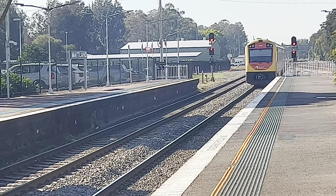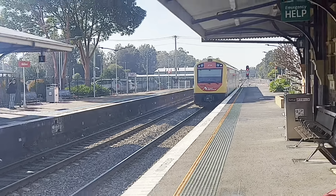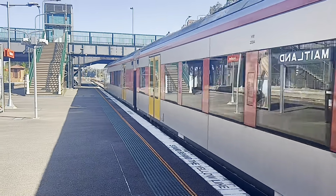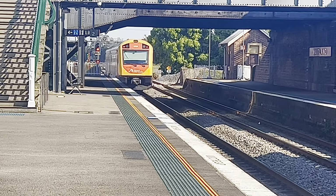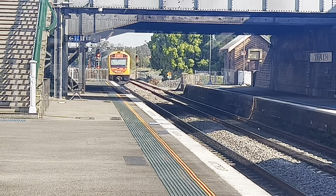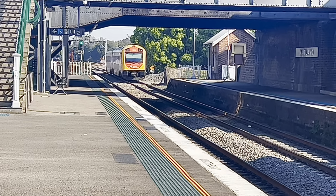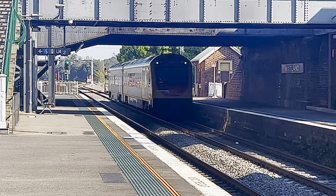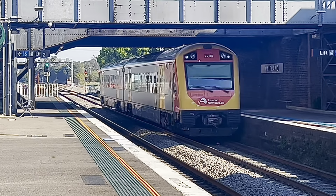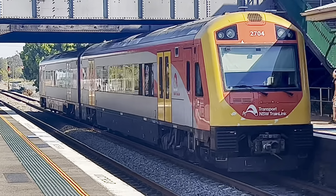We have another Hunter set zooming through here on platform 2 to form the next Newcastle Interchange service to platform 1 in about 10 minutes' time. And here is that same Hunter set, J4, arriving into platform 1 for the all stations service to Newcastle Interchange.